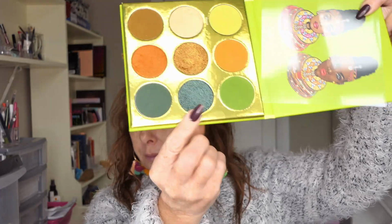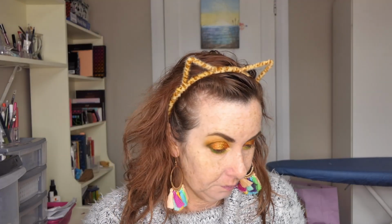So I've used every colour except this one so far, and all of them are beautiful. So I'm going to do the rest of my face and then come back and play with the highlighter palette.